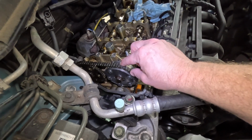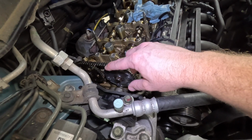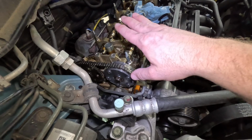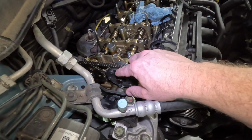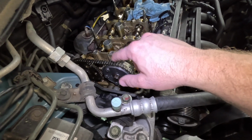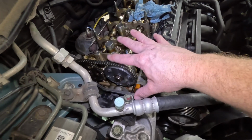So what I'm gonna have to do is, when I take this chain off, I'm gonna leave the top cams locked, and then I'm just gonna turn that crank pulley just a hair. You don't wanna start turning it too much because you don't wanna make contact in the engine between the pistons and the valves. But we're gonna turn it just to where it's in time before we set the new chain on. Make sure everything lines up and then put it back together.